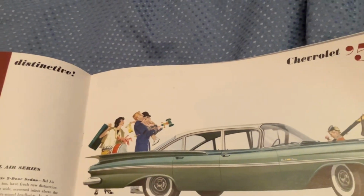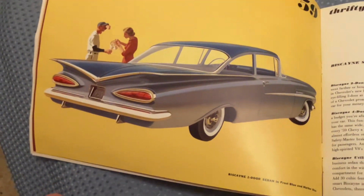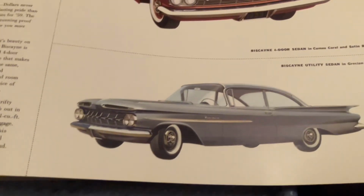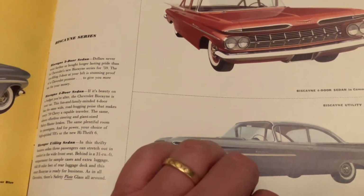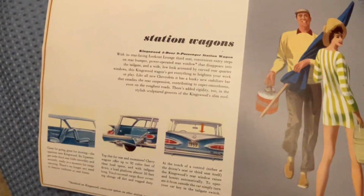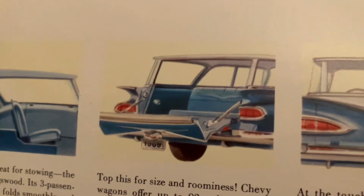Bel Air Sedan. Two-door and four-door. There's Biscayne, two-door, Biscayne four-door, and the Biscayne utility sedan. That's like a salesman's base model vehicle or whatever. And then station wagons, really cool design to these wagons, really nice.